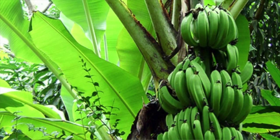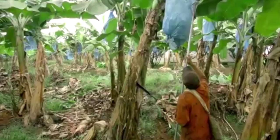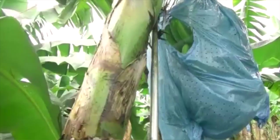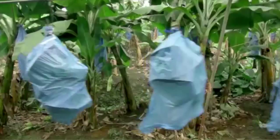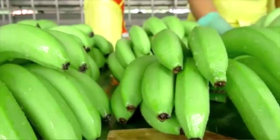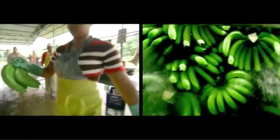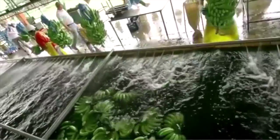Bananas and other fresh fruit are imported into the United States through many ports from Costa Rica, Guatemala, Ecuador, Colombia, Brazil, and the Philippines. There are many steps at the source country that happen before the bananas are delivered to the ship for the voyage to the United States.